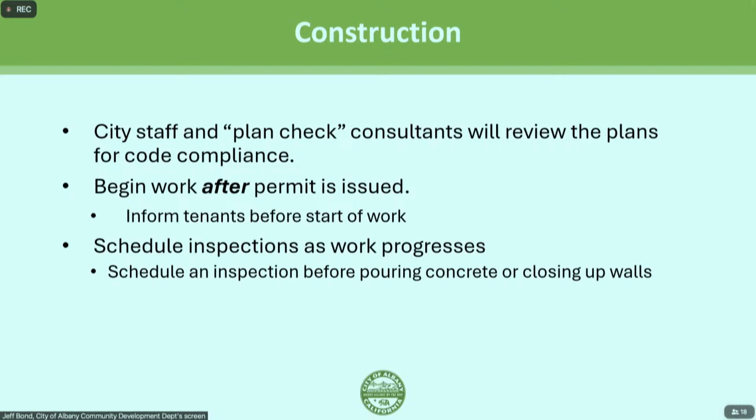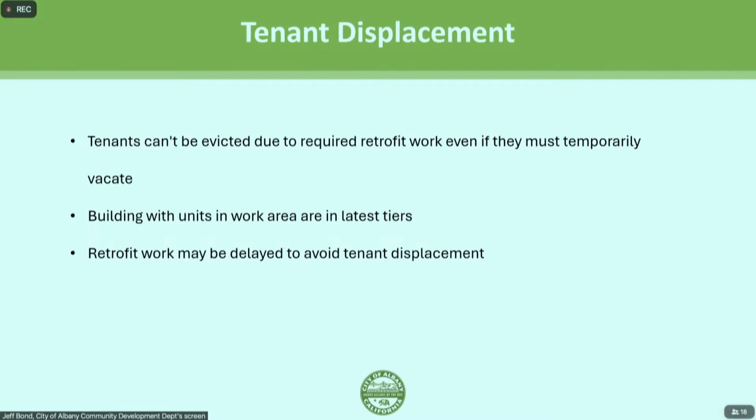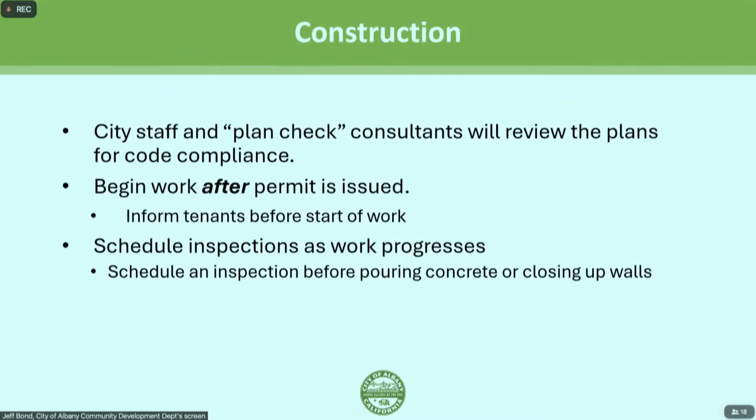And then you'll need to schedule inspections as the work is going on. A contractor will know when to schedule those inspections, but for a relatively simple project, it might be just 2 or 3 inspections. We certainly want to look before any concrete is poured or any walls are closed up so that we can see the details of the workmanship and make sure that the actual construction matches what's on the plans. It's pretty easy in Albany to schedule an inspection. You can usually get in the next day or two, with the exception of holidays and stuff like that. But we're pretty good about getting inspections scheduled promptly.